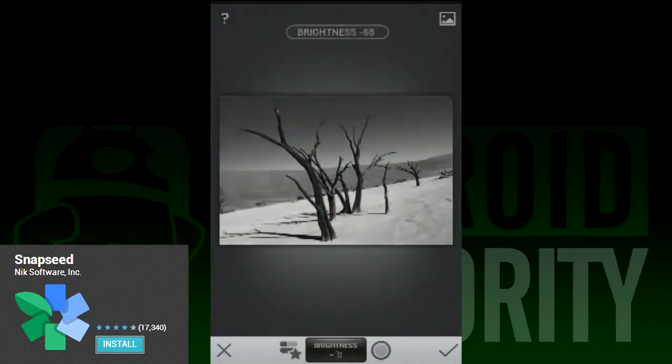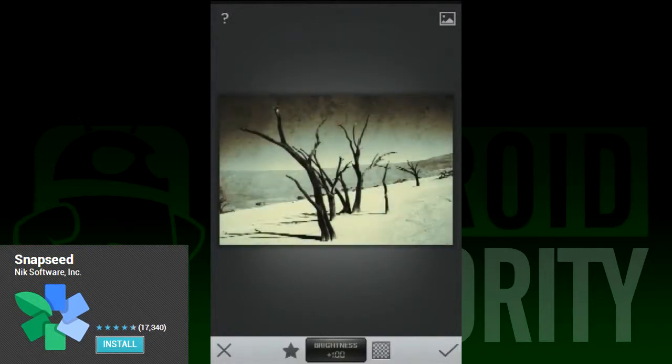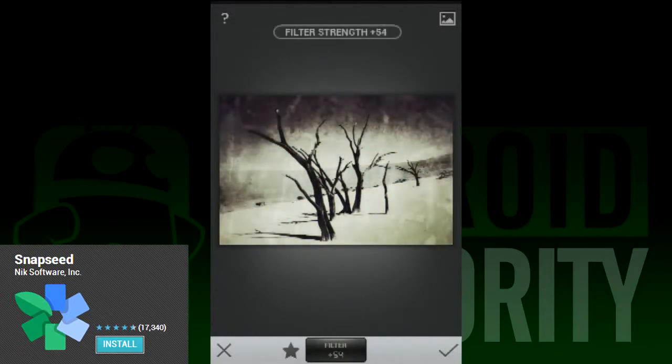You can apply a lot of filters and edit in a number of different ways. This isn't as powerful as computer image editing, of course, but it's definitely among the best if you're in a pinch or on the go. If you want something a little more hands-on, our runner-up was Photoshop Touch.